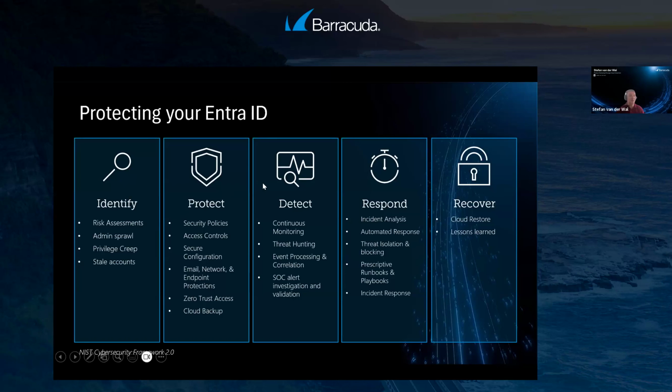So what types of elements am I doing for Entra ID to make sure that I monitor what's happening? Hey, is someone logging into the system? Do I know who that is? Is it Stefan logging in from his house near Amsterdam? Or, wow, why is Stefan suddenly coming in from North Korea 20 minutes later? Impossible travel, but sometimes it's having the logs is one thing, but responding to the logs is another.